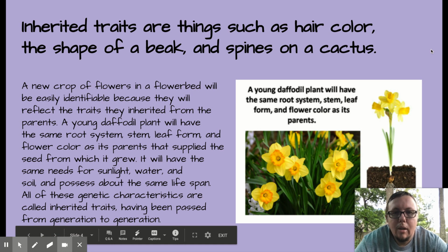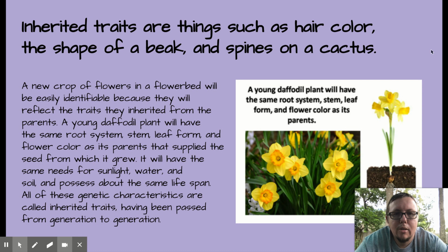So here we have a daffodil plant, and daffodils are flowers, and they have the same root system, the same style of leaves, the same color flowers as the parent plants as well. And so remember that plants pass along their seeds, they get spread by birds or just in the wind. The wind blows, and those seeds can blow in the wind. They fall on the ground, they get covered up. Eventually, it rains, and then here comes a new daffodil growing. And so those are inherited traits as far as how it looks the same or very similar to the parent plants. So it's not just animals; it's plants as well.